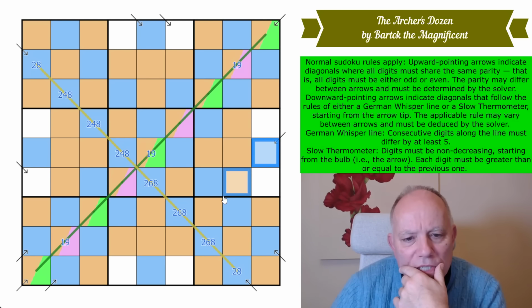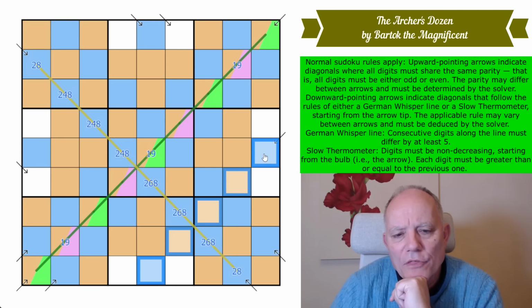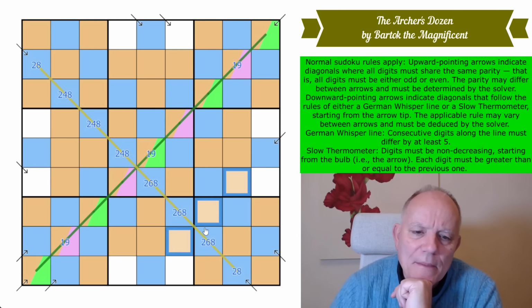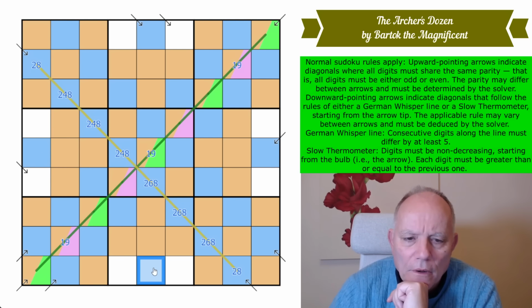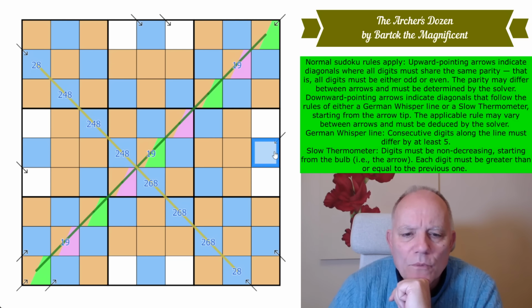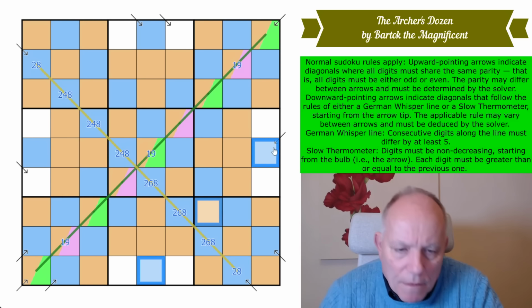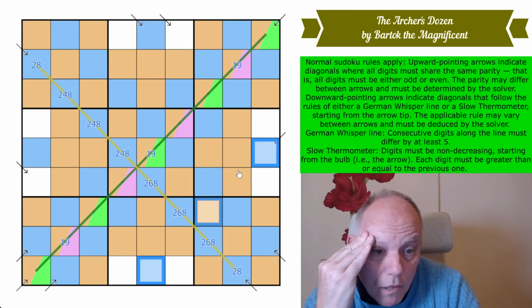Oh, let's look at this one. This is fully coloured. Right, if this was a slow thermo, it could be anything. These could all be the same as each other on a slow thermo. And then it could go 2, 3, 3, 3, 4. Or 6, 7, 7, 7, 8. If it's a German whisper, these three are all high and the other two low, or the other way round. I don't know.